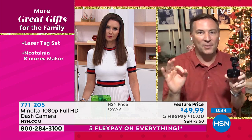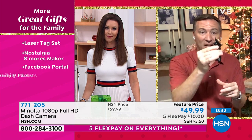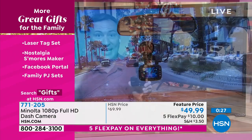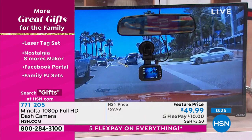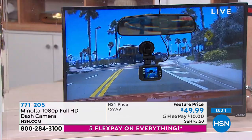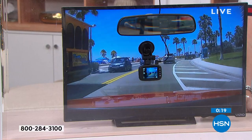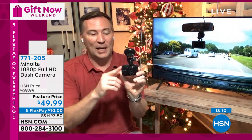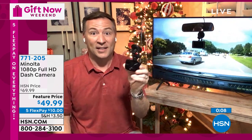And then, Shannon, the setup on this is so simple. You just suction cup mount this to your windshield. You plug it in, insert that memory card. That's it. You did the entire install. And then as you drive, it starts recording. With that memory card, it's going to record about 2 hours of your drive time. Once it fills up, it deletes the old video and keeps recording the new. So you never have to pull out that memory card until that accident happens. But when that accident does happen, you'll be happy you've got that dash cam inside your car.